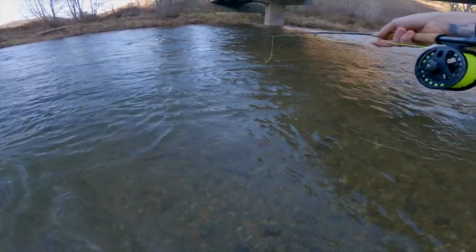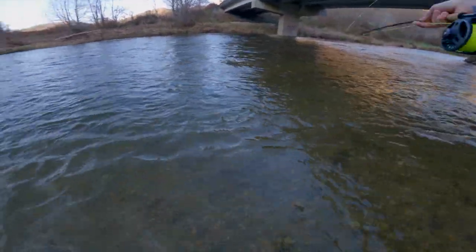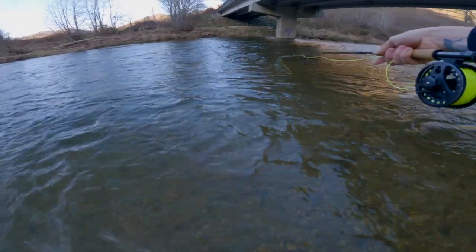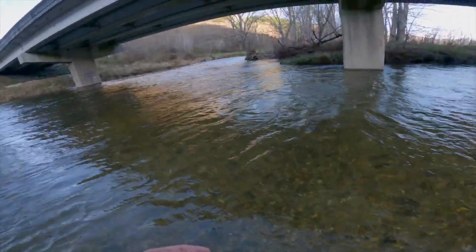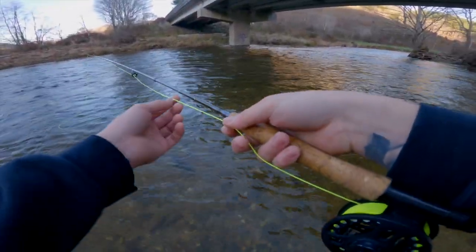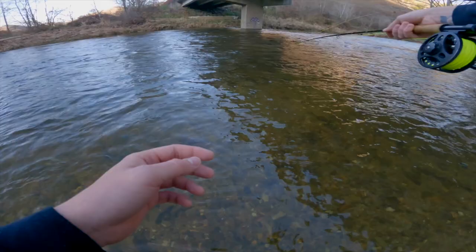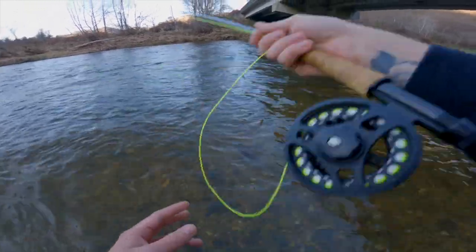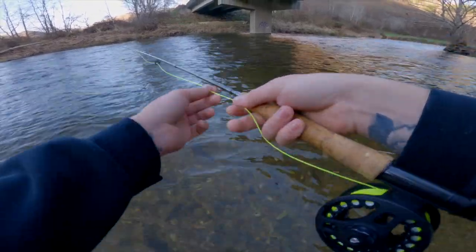That last one was nice. I don't know if we'll be able to snag any more. I'm gonna go out here a little bit. Come on, that just scared the shit out of me. It really sucks because I don't have an indicator, and I think that's the next time I come up here, that's what I'm gonna stop and fly shop for, is an indicator. I think that's gonna be the deal here.